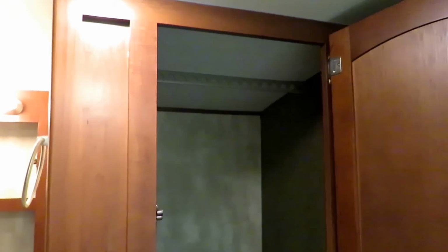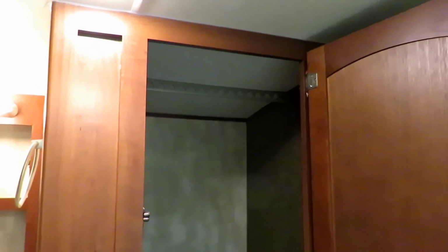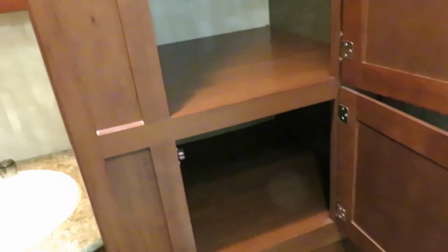Anyway, moving on. Big rear closet back here, and this is one of my favorite parts of rear bathrooms, is that they have a very good capacity for couples camping storage.